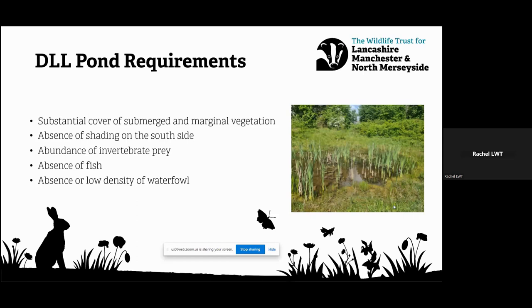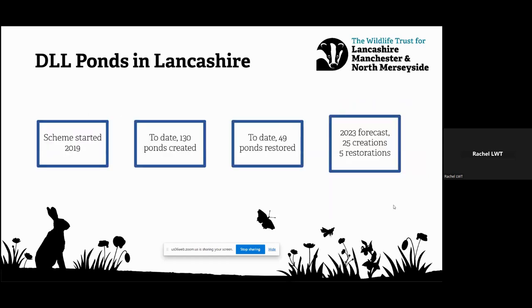One of the main features of the pond for newts is that there's an abundance of invertebrate prey, and to maximize that, we ask that fish are not introduced and waterfowl are not encouraged. Fish and waterfowl are both very good at eating lots of things, and not only will they eat the invertebrate prey, but they'll also eat young amphibians.